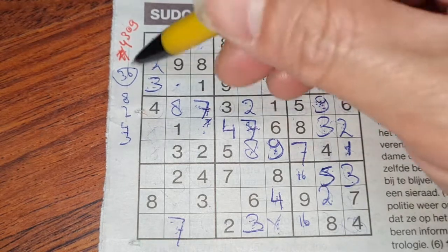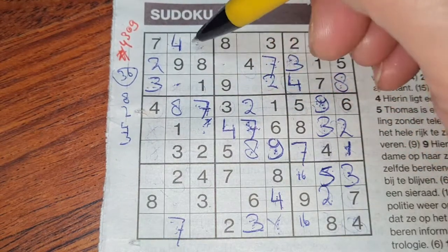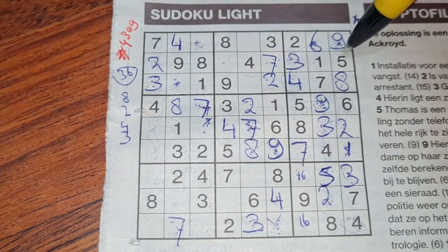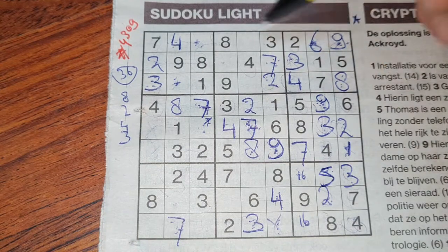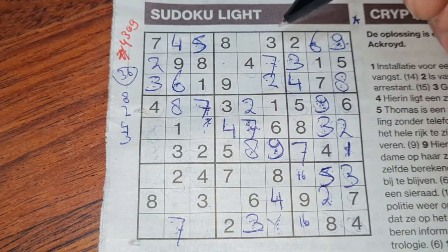Then, two numbers left in this big square. Four numbers, 1, the 2, the 3, the 4, the 5 is missing, and the 6 is missing. 5 and the 6, 5 and the 6. We have a 6 there, no 6 there. 6 should be here, and a 5 goes there.